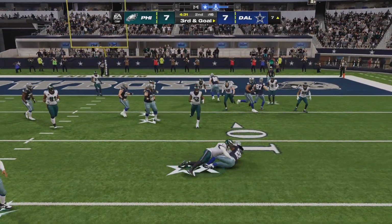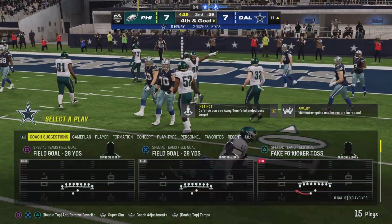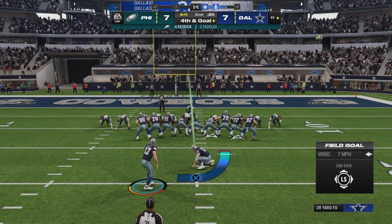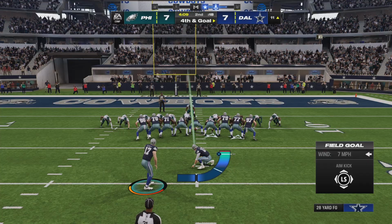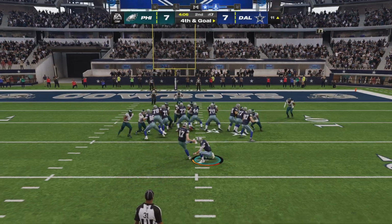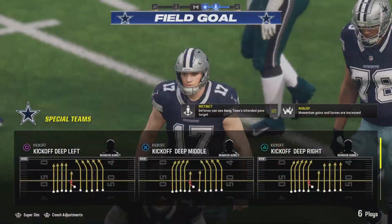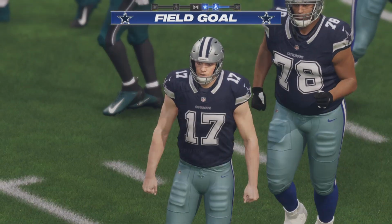Here's Henry, and he is going to lose yardage here. They went backwards 5 yards there on 3rd down to bring up 4th. A 5-yard loss. And his kick is good. And they take the lead here now at 10-7.